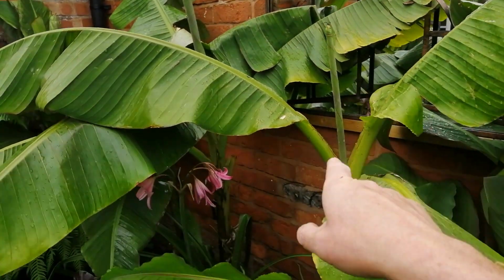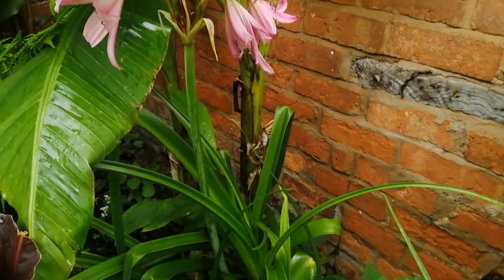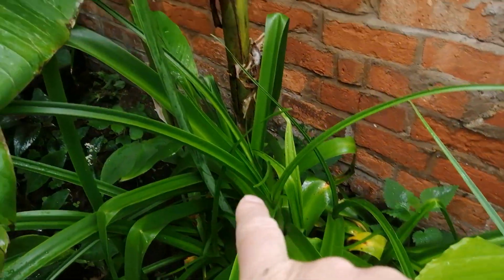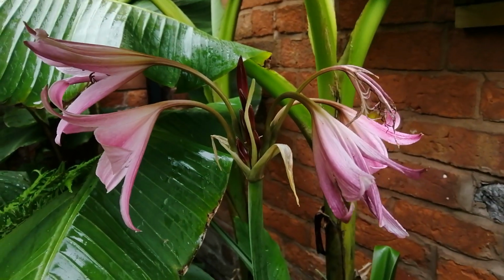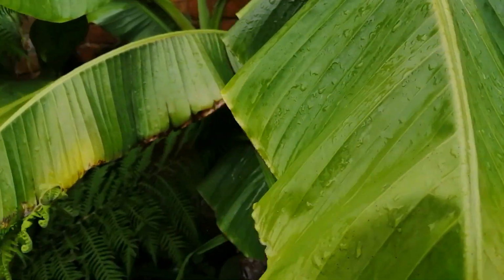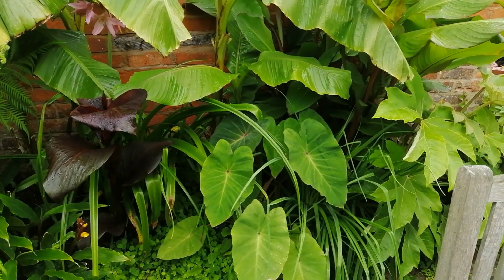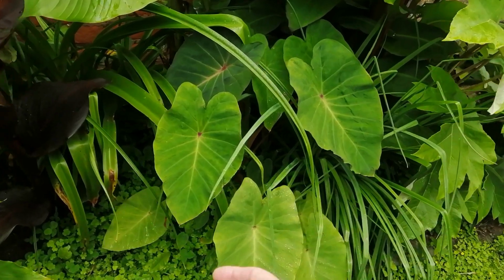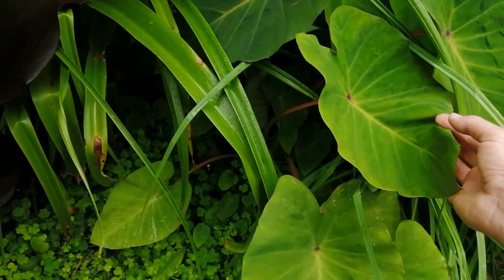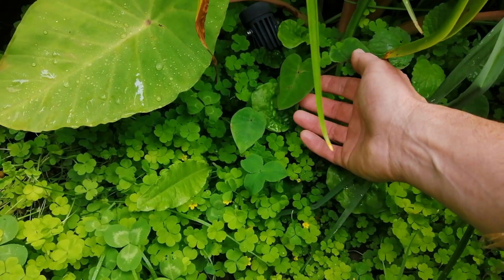You can see my Musa Basjoo is doing really well. And look in there, my Criniums down there. One of them has flowered. Crinum powellii. I don't think that's how you pronounce it. It's a PW. So pulling back, we've got a purple canna there. And then down there, we have the Colocasia pink china, another hardy Colocasia. And look in here, little pups sprouting up everywhere.